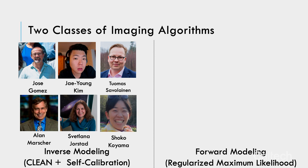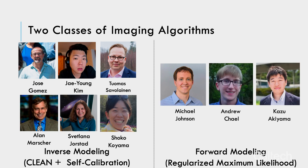And so I want to highlight a number of people who are really essential in getting these methods working on them. But then a second approach that we've been developing, and these are the ones that I've been more involved in, is on forward modeling and doing regularized maximum likelihood kind of inverse modeling so that we can recover the image. And I've been working on these with Michael Johnson, Andrew Shale, and Kazu Akiyama.